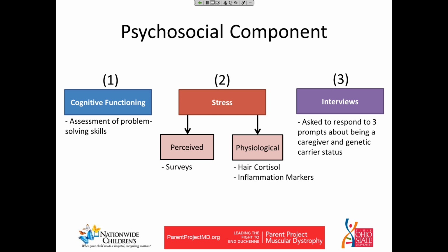So to break these down, the cognitive function is a very standard battery that everybody uses in most testing, and it's not particularly strenuous. I think it's just baseline testing. The stress component is a combination of surveys and then some unique and some non-unique physiologic markers. The non-unique ones are inflammatory markers, which are very routine markers of inflammation. The unique one is a hair cortisol. This does require a small clipping of hair from the back of your hairline, usually from about the nape of the neck or a little higher than that.